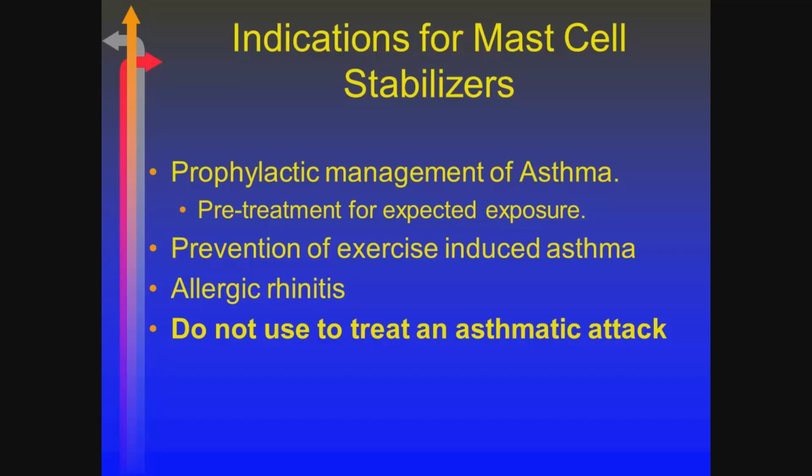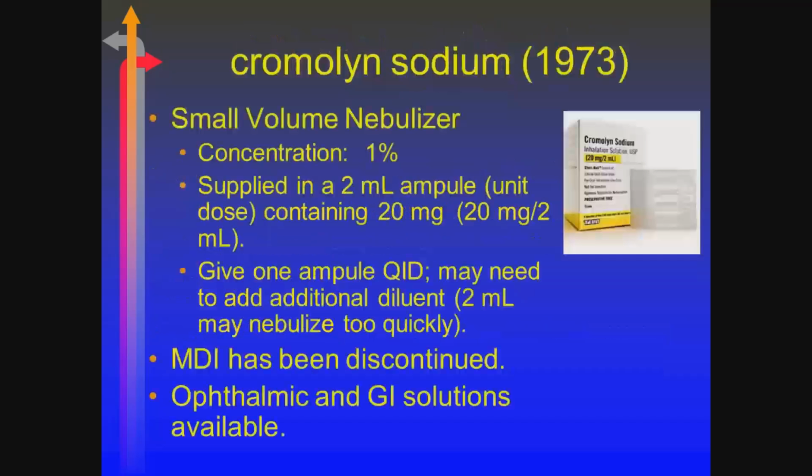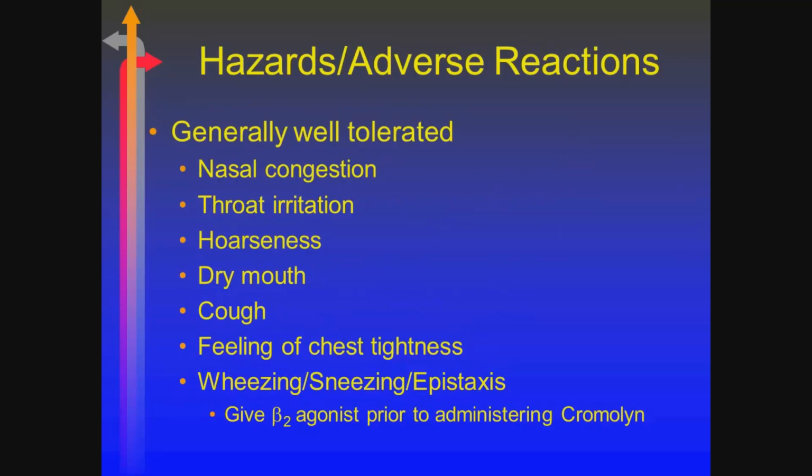It can also be used for exercise-induced asthma, and again, like the long-acting beta agonist, it should never be used in an asthmatic attack because it has no function. This is how it's marketed. You can see it's a very old drug, comparably. This comes as a 2 milliliter ampule containing 20 milligrams, and you basically just nebulize the 2 milliliters. It was available as an MDI. That is no longer available, and like I said, I can't see this being on the market that much longer. Do you even see it anymore? There you go. Maybe I should stop teaching it.